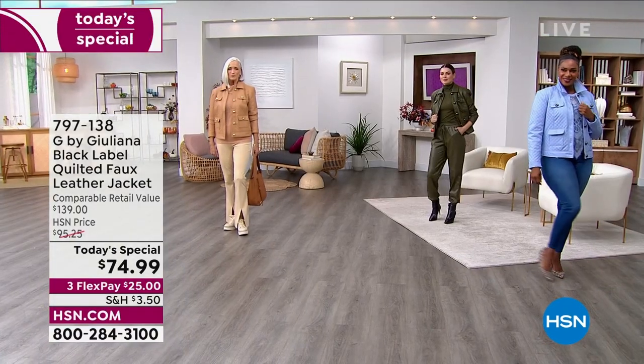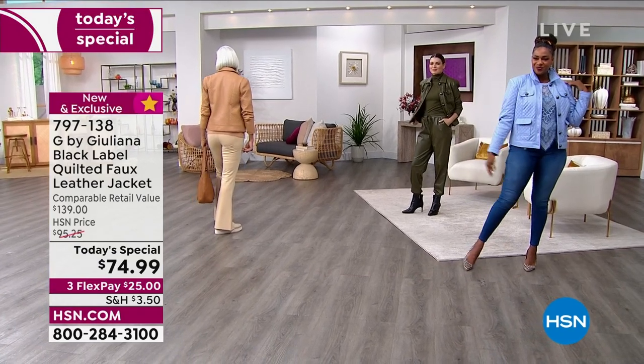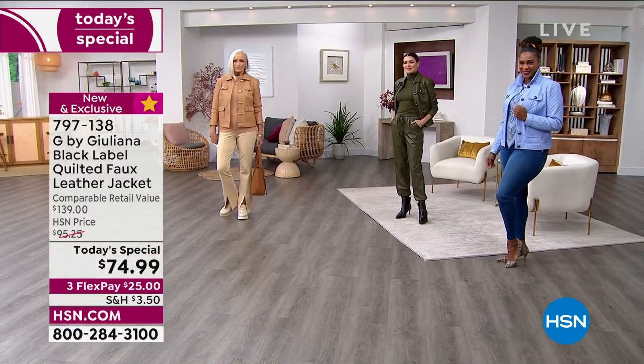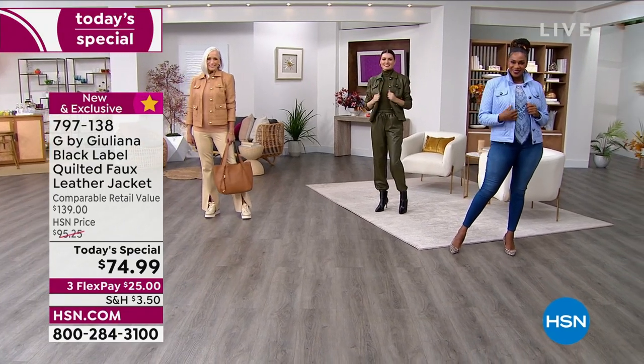Talk about luxury, talk about timeless, classic, this incredibly fine diamond quilted pattern on this faux leather jacket that you would never believe is faux leather. It literally feels like the finest lambskin leather. So soft, so buttery, so delectable and delicious.